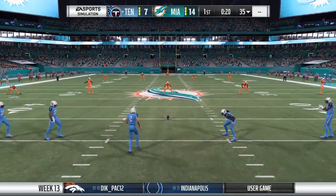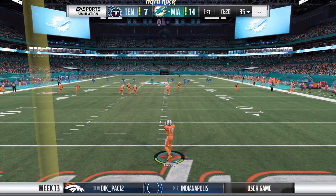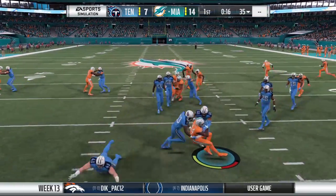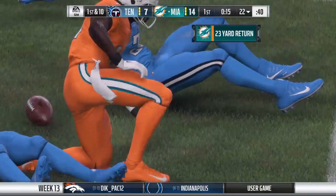Here's Myers now to kick it away. Fielded about a yard deep. And he's up past the 20 to the 22-yard line.